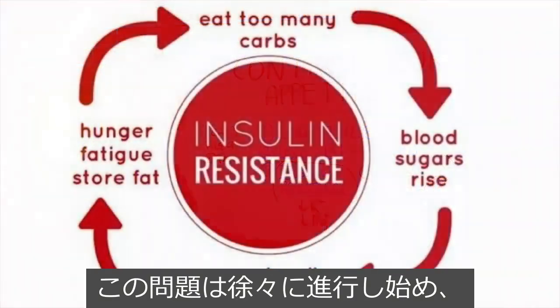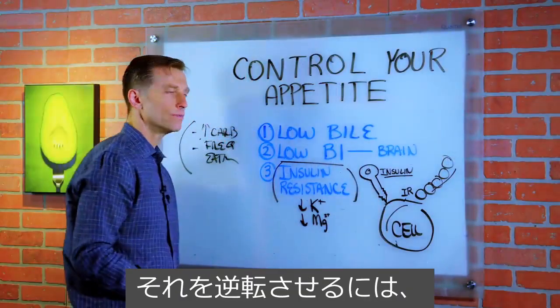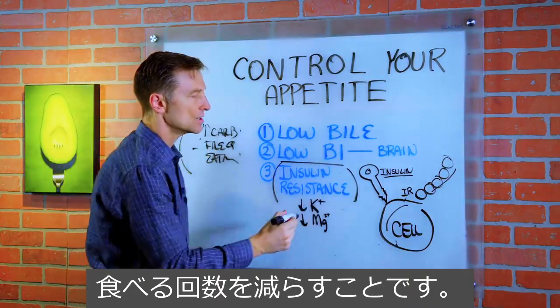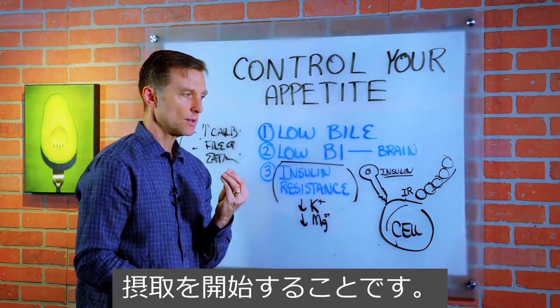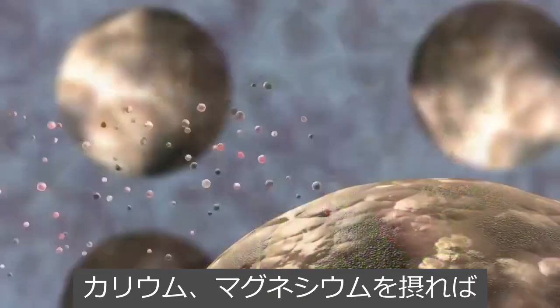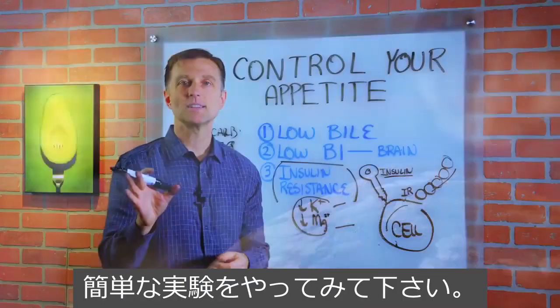Over time, you start developing this condition, and you're going to start having this right here. The way to reverse that is to cut down the carbs, cut down the frequency of eating, start consuming nutrients that are more dense. You can have large salads, things like that, to get your potassium and magnesium, which will help reverse insulin resistance.